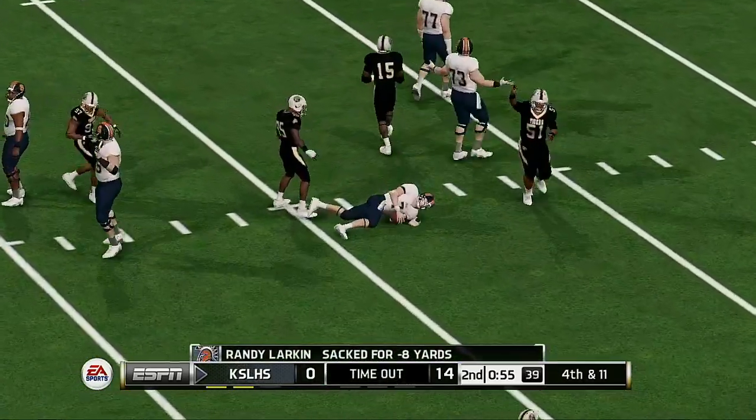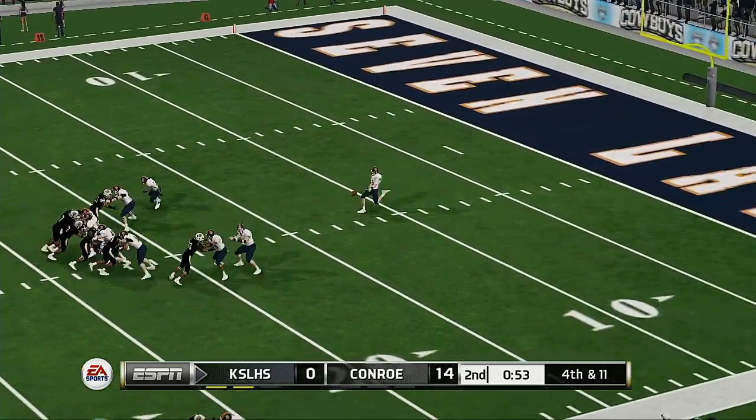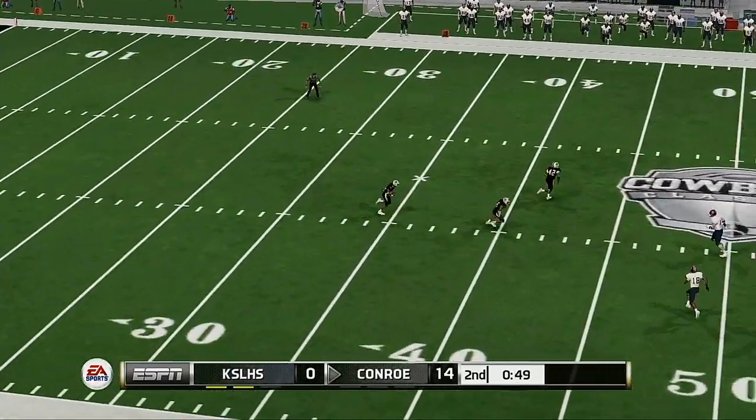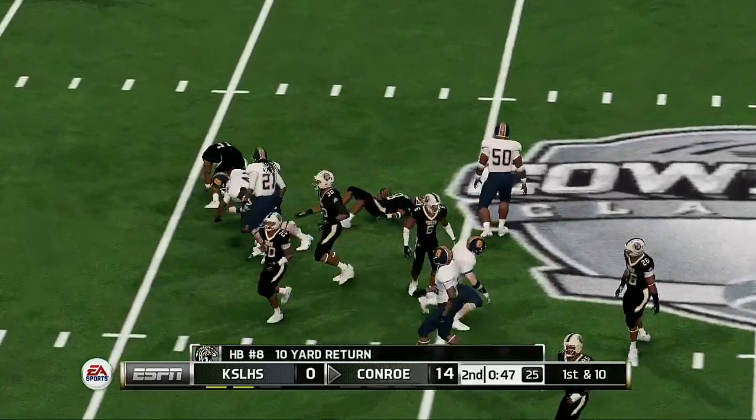Steps up an E sack for a loss. Oh, that is a big hit on the quarterback. That's one of those, as an offensive lineman, when the film study starts to come around, you're going to kind of sink in your chair and just hope they don't call you out because you're going to get embarrassed on Monday. Now. Oh, man, did he take a hit.